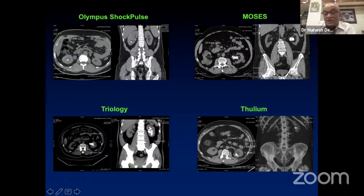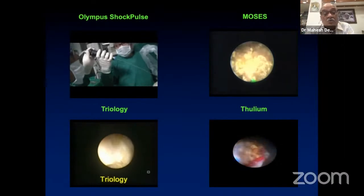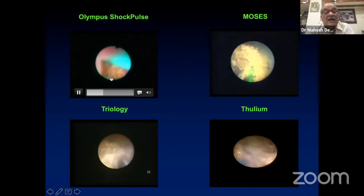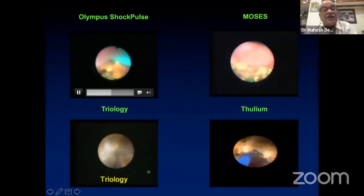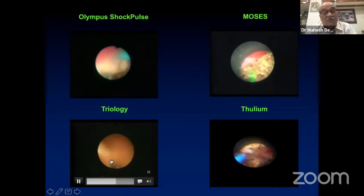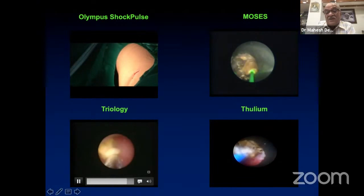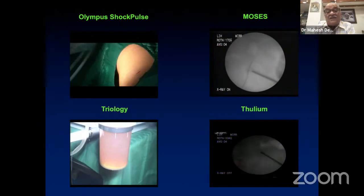So here is an example where there's a stone, a standard stone. And here you can see that all four energies are aiming to break the stone into dust. And you can see the dust sucking out at the same time. Now here also, you are breaking the stone into a small fragment, which sucks out without even injuring anything. Similarly, trilogy also is a powerful tool where it not only breaks but it sucks out the small fragments. So this is the four energy being used through the mini perk, which can be used to dust the stone and suck at the same time.